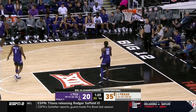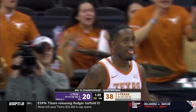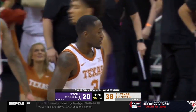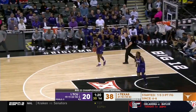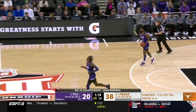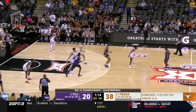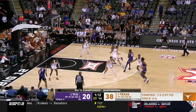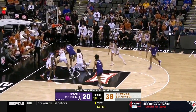8 points for Courtney Ramey, his second three of the first half, and everything's working for the Horns right now. It's demoralizing if you're TCU. You've got a point-blank layup on one end that you miss, and they've missed a lot of them. And then Texas keeps raining threes. Six for their last six from downtown. And Miles still scoreless.